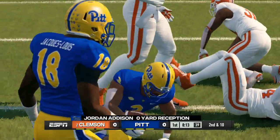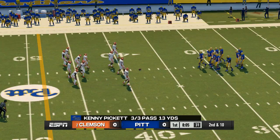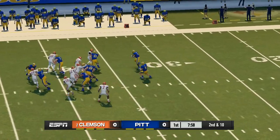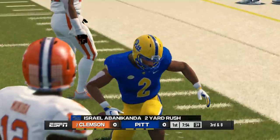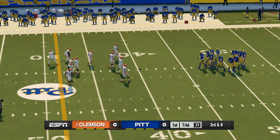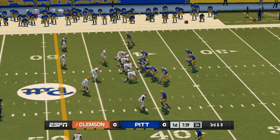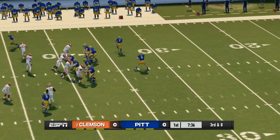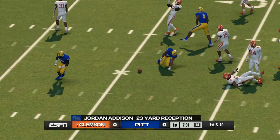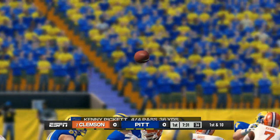Here's the throw, and I don't think he got anything on that. He's tackled right around the 40. Here's third and 8. Ball on their own 40. And they make the stop around the 38-yard line. I'll tell you something. I'm loving this quarterback's confidence more and more as this game goes on. He's really throwing the ball with some purpose.